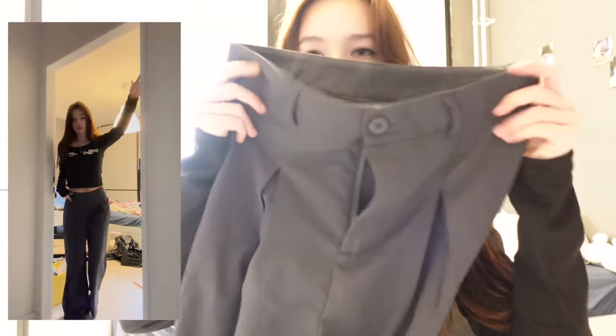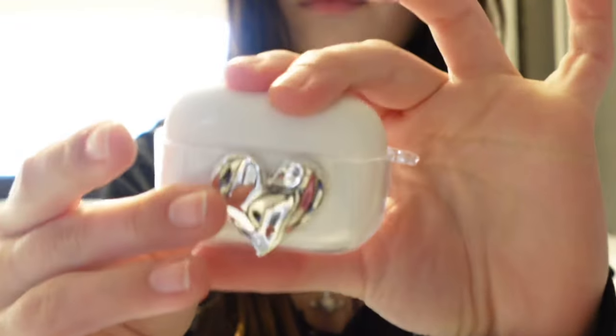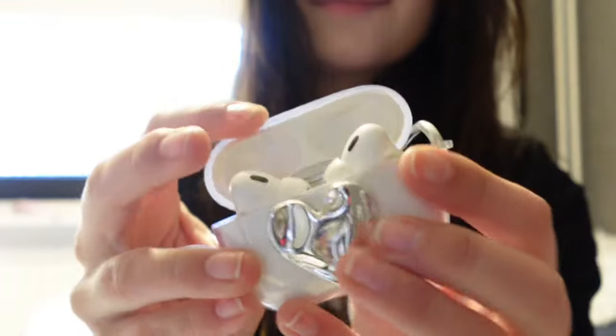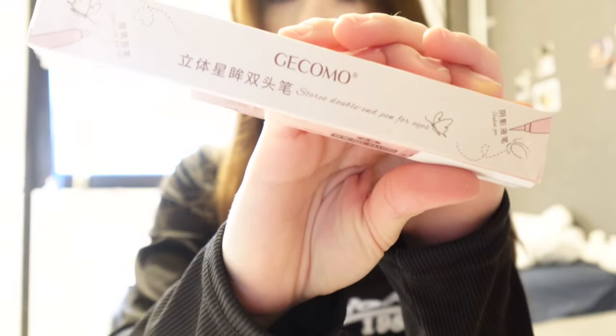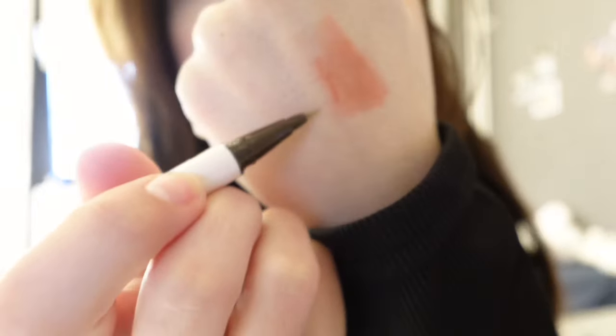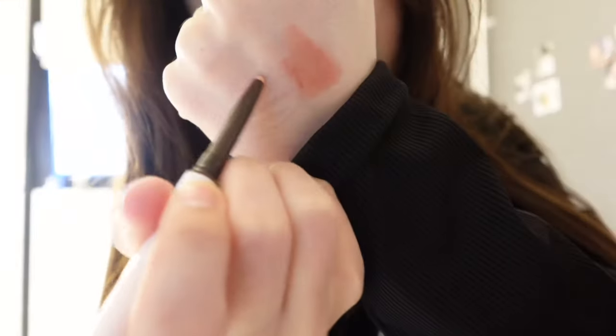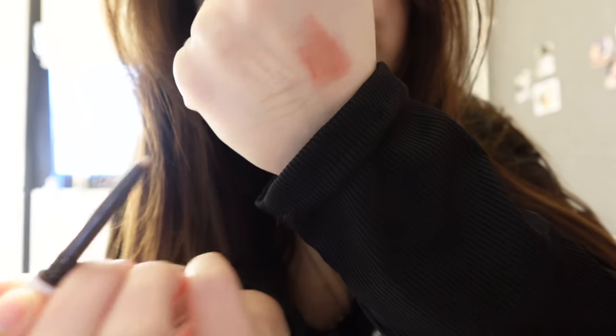So here I got gray pants. I got an AirPods case. Where are my AirPods? This is a lipstick. Then we got an eyeliner pencil. So this has two sides. First one is the eyeliner, and then here is a white pencil. It looks so natural. I love it.